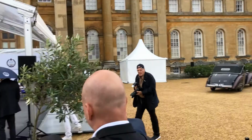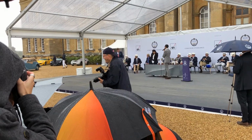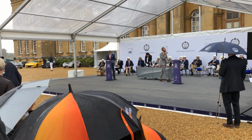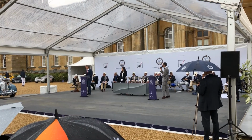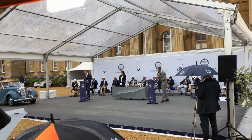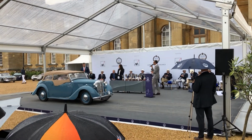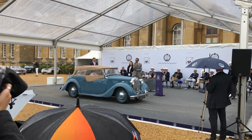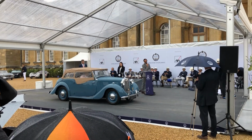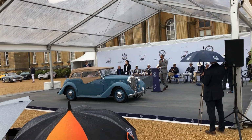MG coming up, 1949 MG Y Tourer. It's like a micro car, look at it. Tiny little MG. And I love the story about this car because the current owner's late father found the car on eBay, of all places. Imagine, it was all the way in Cyprus, and he decided to go and buy it and did a full restoration on the little MG.